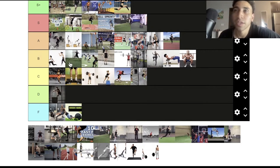We'll go B tier. I think it's a little overrated. It depends on the sport, right? For general explosiveness, I think it's B tier. But for change of direction, it could be S tier, right?